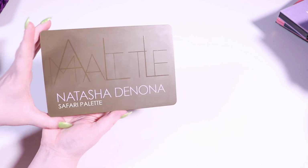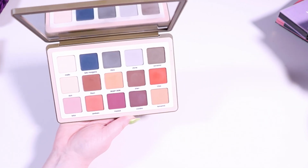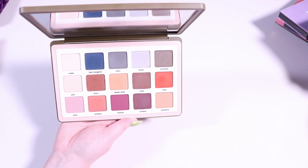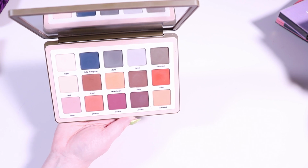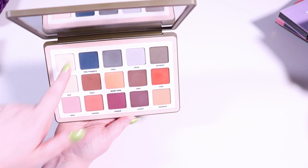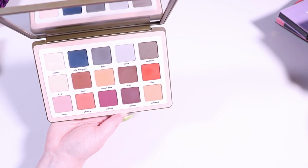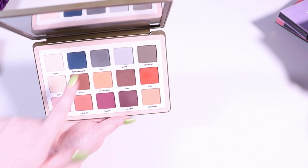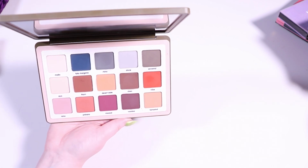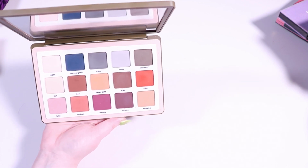I just really do. And the last palette that I physically have in my collection is the Natasha Denona Safari palette. This is another one that is not a dupe for ABH Subculture, but it's got a similar vibe to it in terms of some of the yellows and some of the greens and the grays and this dark blue up here. I really enjoy this palette. I think it is really nice. I like most of the colors in here work really well. Rhino for some reason just does not show up on me and it makes me sad. I think I got a dud, but the rest of them work really well and they look really nice, so I am going to keep it.